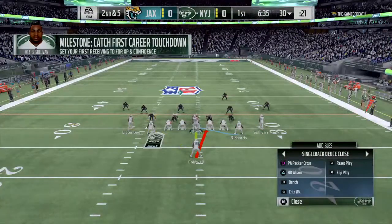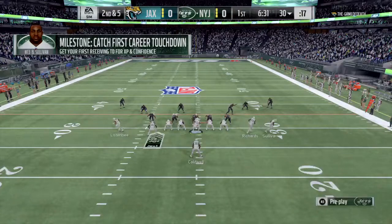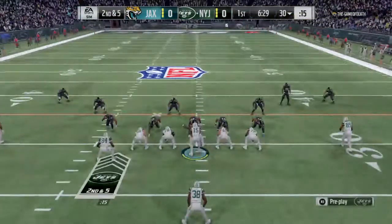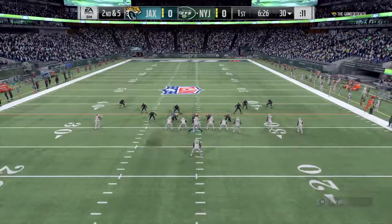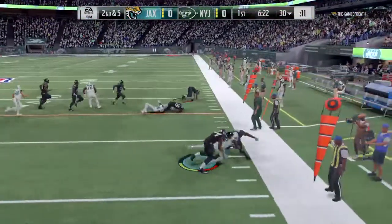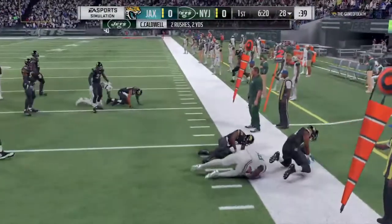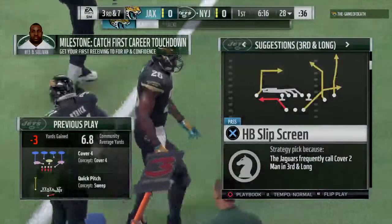Shift together here from the D-line. Hurry up, here we go. Blue, line it. Leopard. Hurry up, here we go. Now they'll run it on the toss. And he tried to bounce it outside, but they'll stop him behind the line. So he loses 3 yards there.